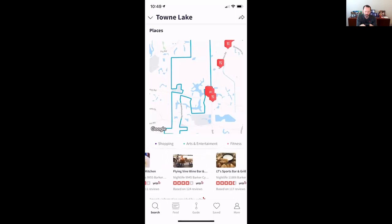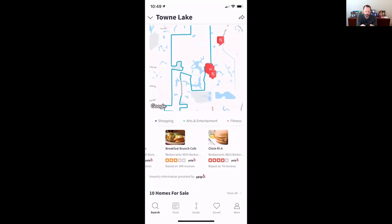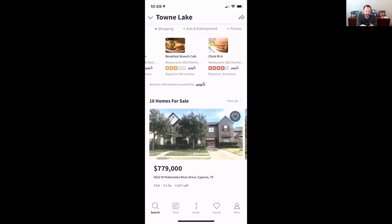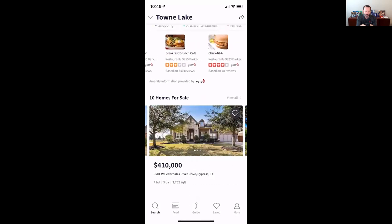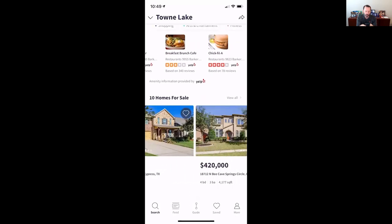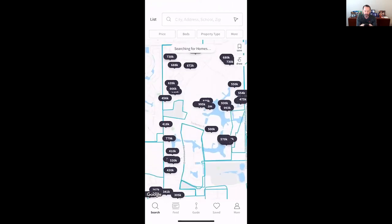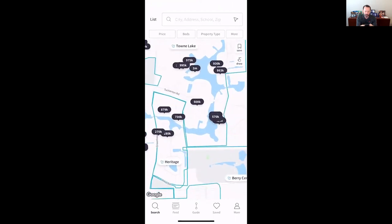Oh, okay, cool. It looks like there's some wine bars, some bars and grills, and then we got a breakfast cafe. Oh, there's a Chick-fil-A. I'm done, right? Chick-fil-A, and we're good. So you can start scrolling through and see all of that information while you're looking at the neighborhood. Then finally, you can see homes for sale within the neighborhood as well, and swipe left and scroll through that. They can come up to the button at the very top left next to Town Lake, minimize that neighborhood, and then I can go back in and start searching for other neighborhoods as well.